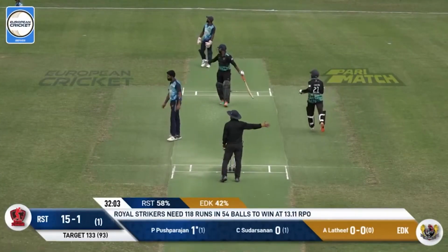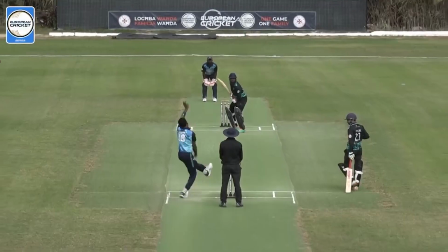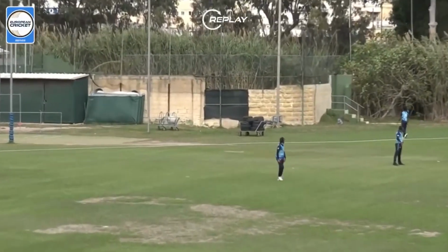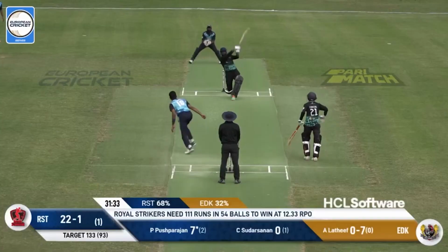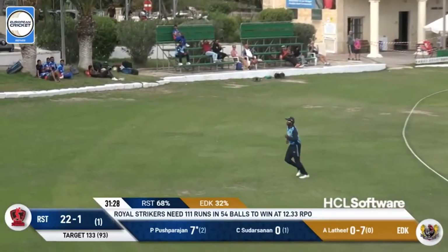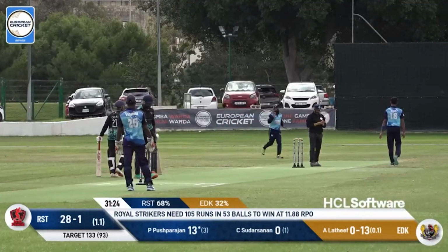Oof. Well, it comes out of the hand a bit sloppy. And, well, the shot wasn't sloppy. He capitalised on that one immediately. And, of course, that is no ball and a free hit will ensue. And he's a big clean hitter as well. And that sails over the head of the covers and the mid-on fielders for a big maximum.